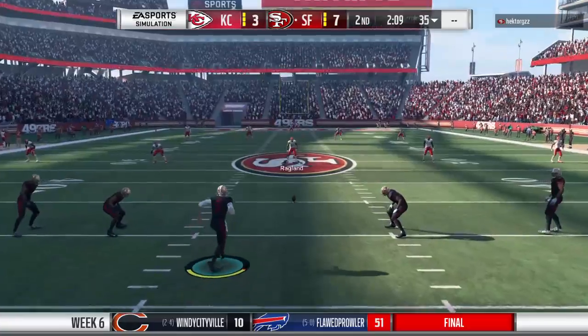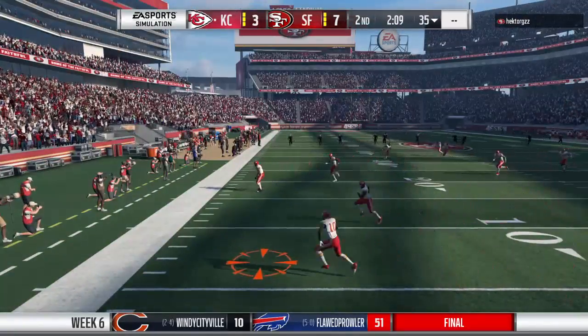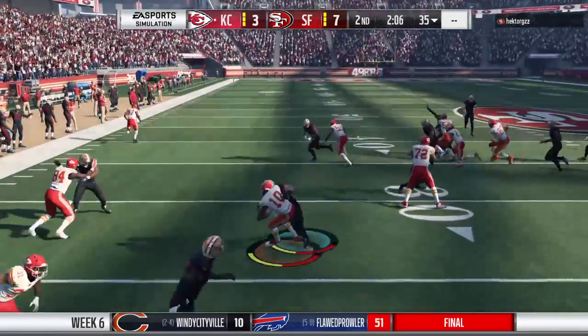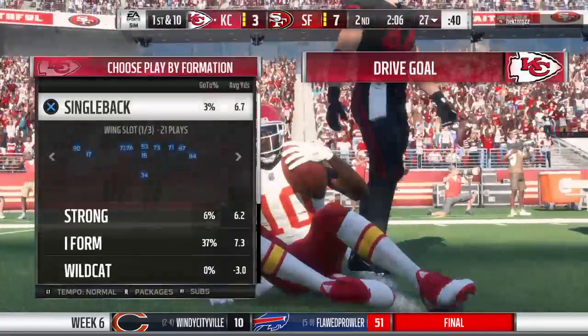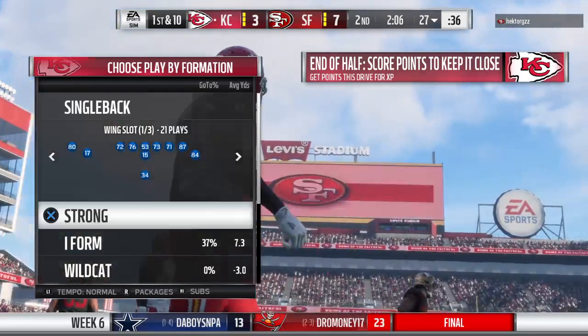The punter Pinion now to kick this one away. Tyreek Hill set to return it. And he'll take this across the 25. Couple extra yards up to the 27-yard line. And now here comes Kansas City.